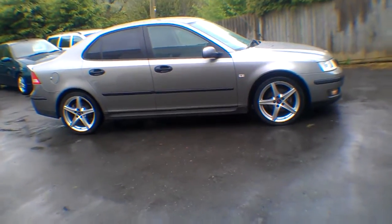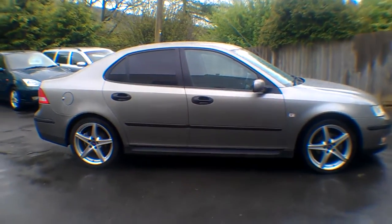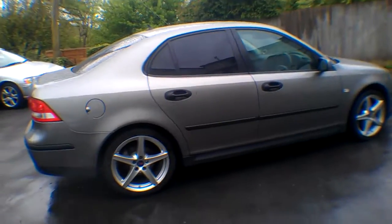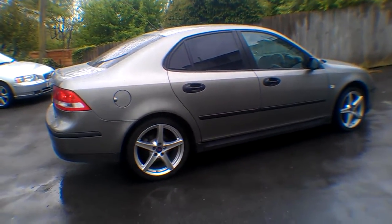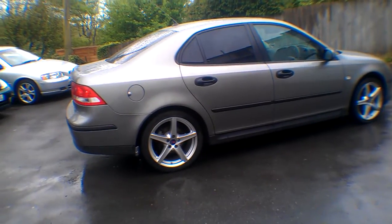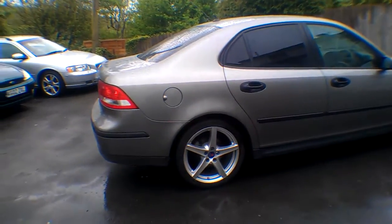This is the 9.3 4-door saloon, automatic with a 2-litre turbo engine, so 150 brake horsepower on this one I think. It's a timing chain derived engine, so there's no cam belt to have to replace. It drives absolutely beautifully. I've driven it about 20 miles yesterday, and it's really nice to drive. It's done 83k, which isn't a lot for a car like this.